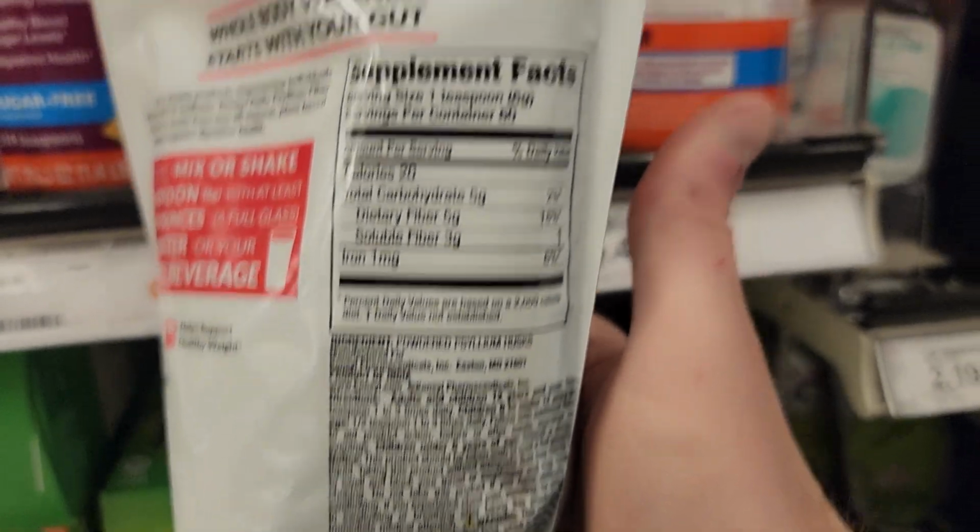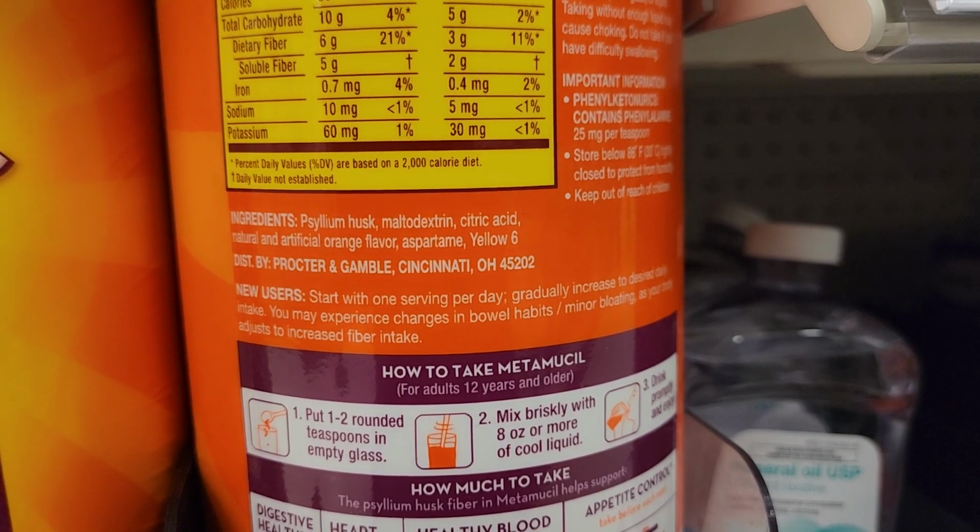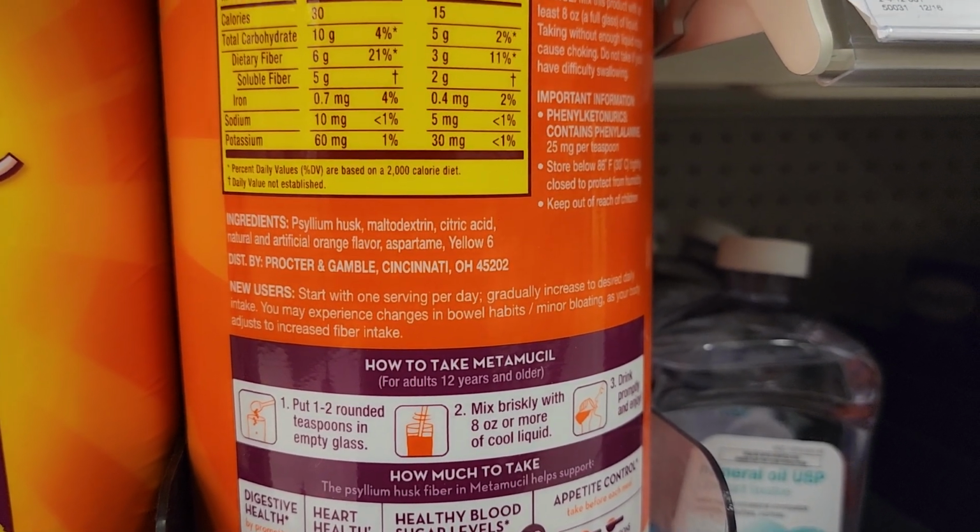So your better choice is going to be not Metamucil. Anything else other than something that has literal food coloring in it. And aspartame, same stuff as diet soda, you kidding me?